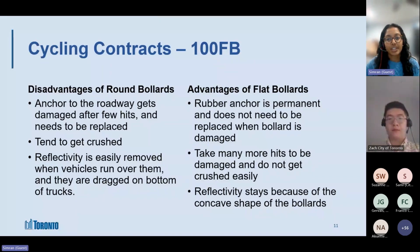So the flat bollards actually have more of a permanent anchor to the pavement. It's made out of rubber. So when the bollard is hit, all the bending happens above the ground and not underground. So if the bollard gets broken and needs to be replaced, we only have to replace the bollard, not the fixture that holds it into the pavement. So that's helpful for maintenance. It also takes a lot more hits before it gets damaged and it doesn't get crushed very easily.